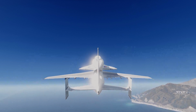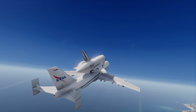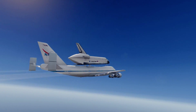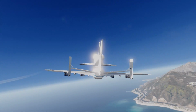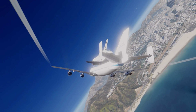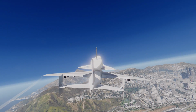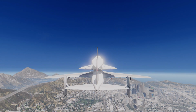But I am planning to really improve the interior, especially the cargo area, so you can actually walk around in it if that's possible. The thing is, I would really like to have a script there to be able to have it launch vertically with the rocket boosters. I also have a model of that one.